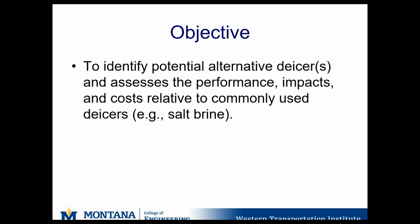So really jumping in, the objective of this project was to identify potential alternative deicers and then assess their performance and impacts and costs relative to what's commonly used. So in this case, the most commonly used deicer is still salt brine or rock salt. So that was really kind of our control and our standard throughout this test.